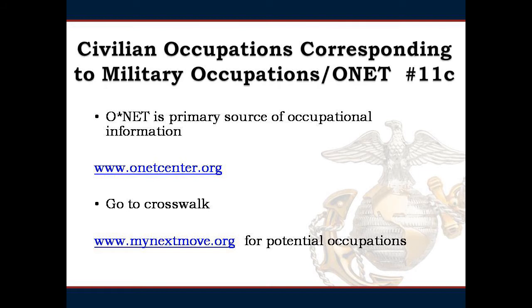Civilian occupations corresponding to military occupations, O*NET, 11C. O*NET is the nation's primary source of occupational information. The O*NET database contains information on hundreds of different occupations, describes job functions, what tools are used in specific jobs, the knowledge, skills, and abilities required for the position, and the type of training and education required. O*NET also contains career exploration tools and a set of valuable assessment instruments for veterans and students looking to find or change careers. These tools include an ability, interest, and work importance profiler. In addition, it helps with identifying industry standard keywords you can use when writing your resume. This database is available to you at no cost and is continually updated.